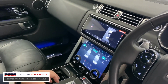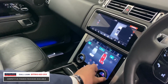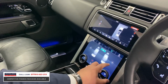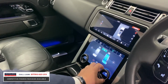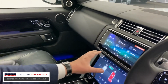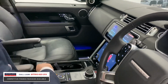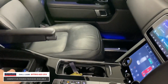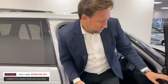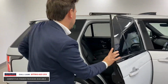We go into seats. So in the front here, you can see you've got heated and cooled. Press that button there. Go to rear. And even your rear seats are cooled and heated. That's a great feature, great option. All your timed climate, InControl apps, Apple CarPlay, all the things you would expect. You've got a cooling fridge in the centre. It's a fabulous, fabulous car. And I think it's value for money. You know, like I said at the start, £115,000 this car was new.